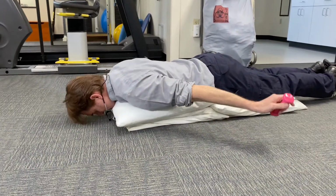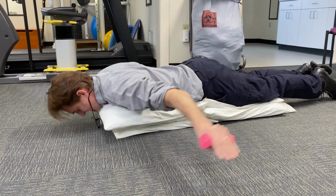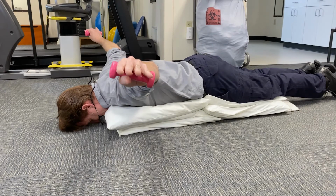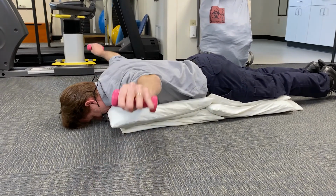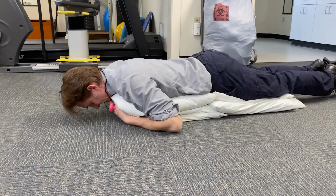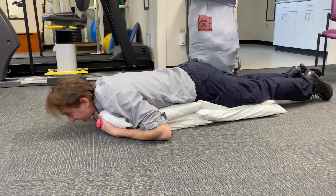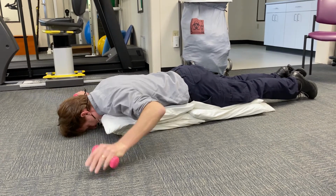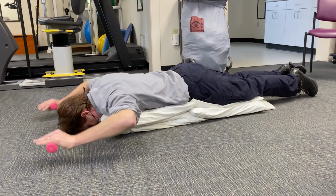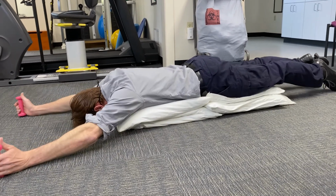Here's my ski jumper. Here's my tee. Notice my chin is in neutral. It's slightly tucked. You can have it either up or down, but you don't want it like this. Never like that. Here's my W. Here's my Y.